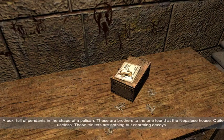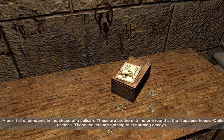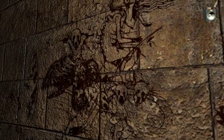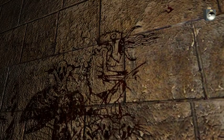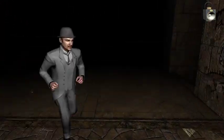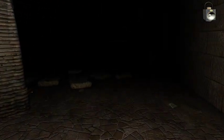A box full of pendants in the shape of a pelican. These are brothers to the one found at the Napolis house. Quite useless. These trinkets are nothing but charming decoys. But they're charming. Well, that's horrifying. So, chat.